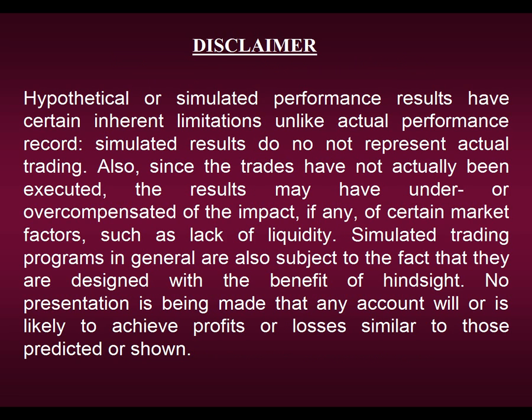In closing, I ask that you take one last look at our disclaimer. I showed you the performance results from this past week, but remember, we can in no way guarantee that any of the results will be repeated in the future.